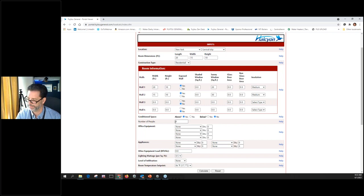How many people do we have? Well, it could be a family room or whatever the case may be. Let's say just two people for this case. Do we have any additional office equipment? Now, this is kind of funny. You start looking at some of the VCRs. I thought this was hysterical. Fax machines, all these different types of printers in the office. So we don't have anything there. Appliances, we don't have anything there.